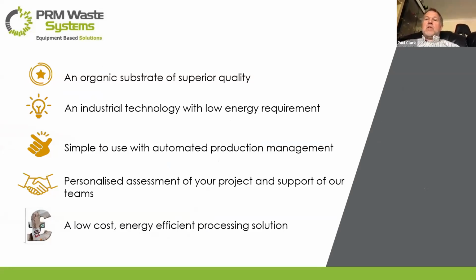So this produces a superior quality soup. The systems that we've seen in operation are producing soups of below 2% plastic. It's an industrial technology that was developed in France. It's a simple to use automated process.